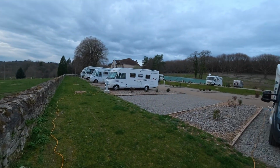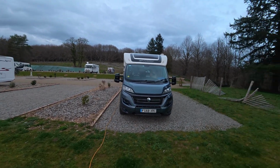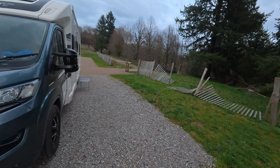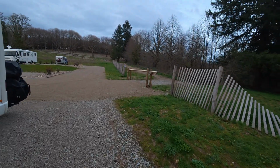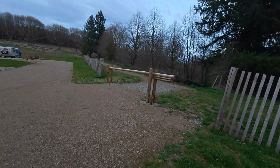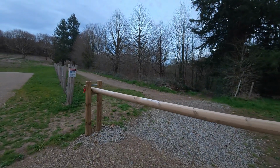So this is the site. It's probably what, 2, 4, 6, 7, 8 vans packed up here. It is off the beaten track, to be fair. There's obviously woodland walks here as well, which we can do. Should probably have a little walk tomorrow morning around there. See what the SP is on that.